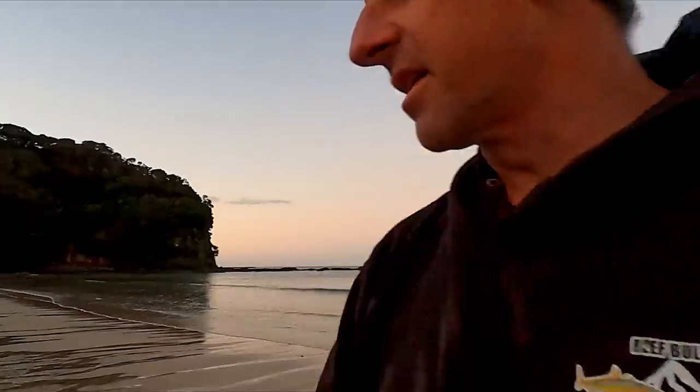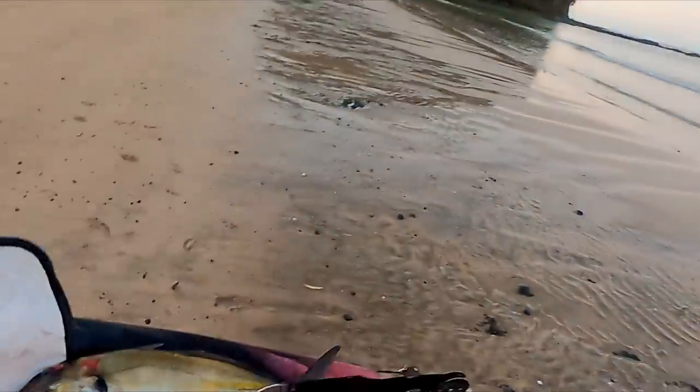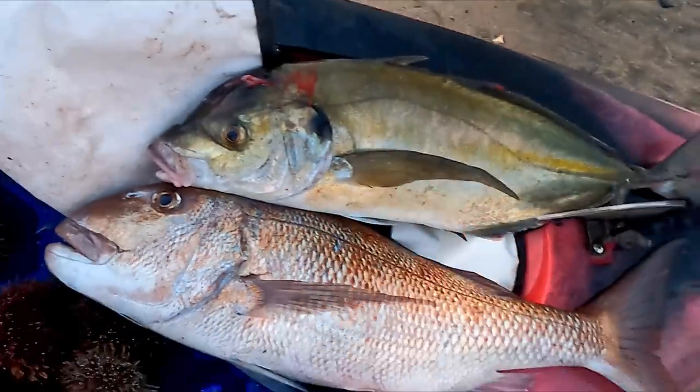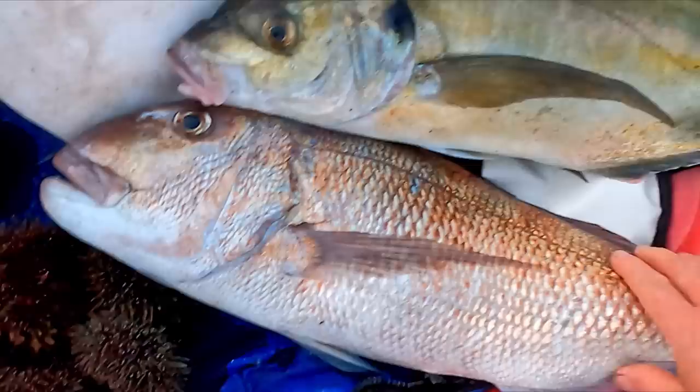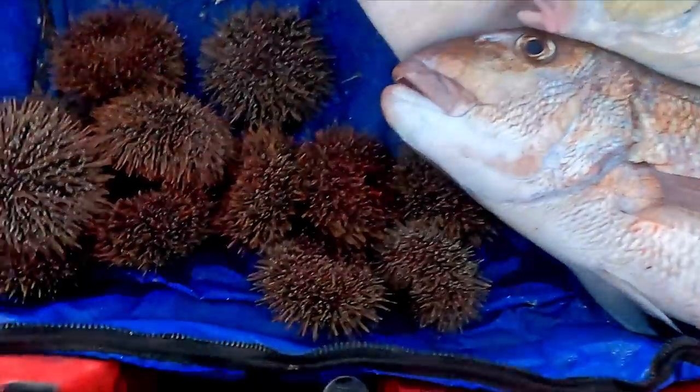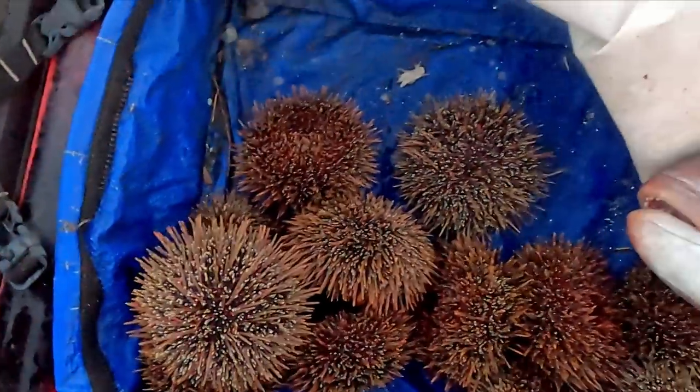We made it back. It is fast getting dark, as you can see by the sky in the background, so we better be quick. But we are just about to load the kayaks on the trailer, and we've got the catch all laid out here. So here we have it. Beautiful trevally. That is a really nice trevally and a nice fat snapper or tamuri. You beauty. And as a snack, we've got some nice little kinna.